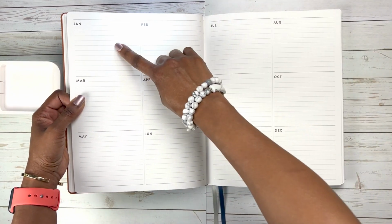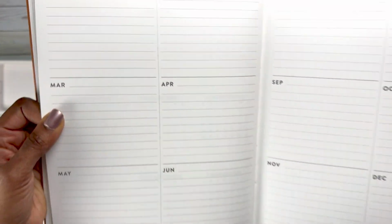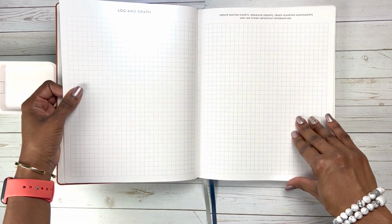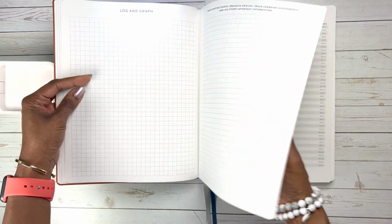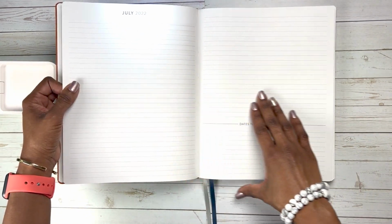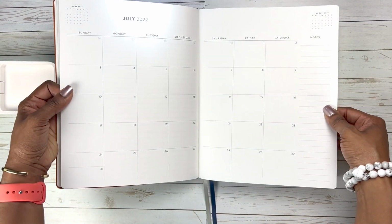You can see you have bigger spaces, but still a sleek horizontal layout. Same graph pages, you get 2 sets, same holidays written down, and then you have a notes page which takes you into your monthly spread.